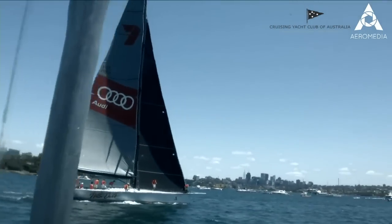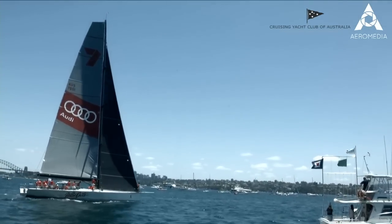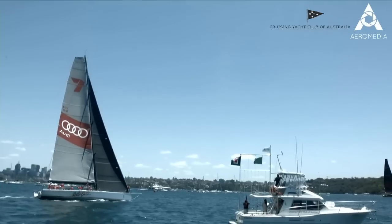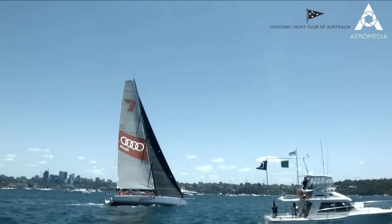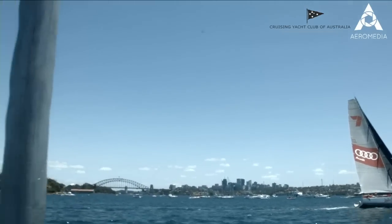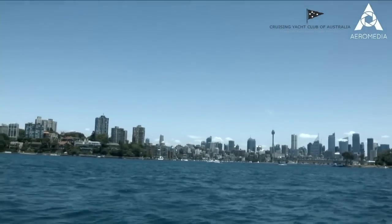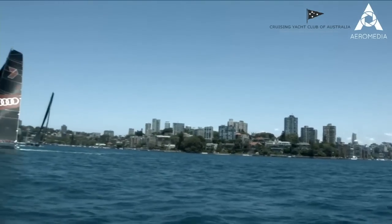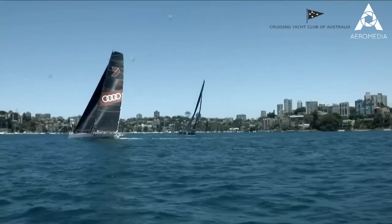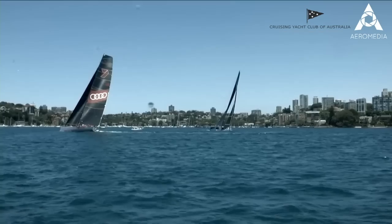Great backdrop there of Sydney on a cloudless summer's day, with Wild Oats 10 just coming back up to the starting line. The two big boats are engaged already, and we've got about 4:20 to go. And it's cat and mouse already between the 200 footers. There we are now. This is a match race, mate. No mistake about it. This is match racing in 100 footers. This is going to be awesome.